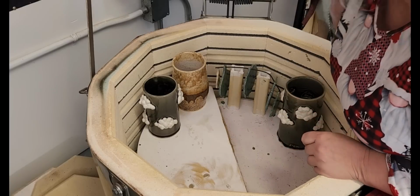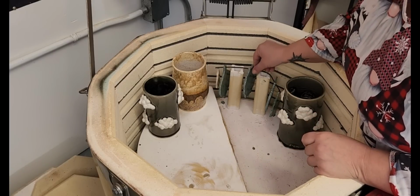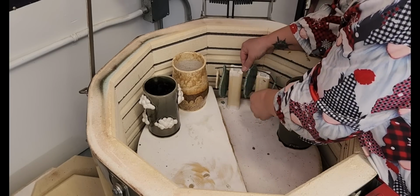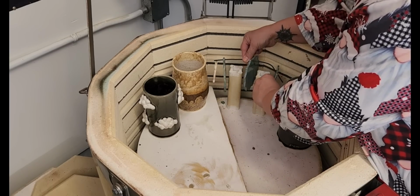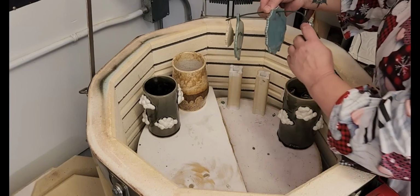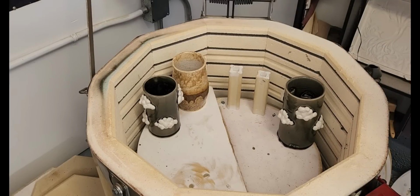Okay, this one actually bent and stuck to the shelf. So let's work that. Let's hope I didn't break anything on the way down. That was definitely way too much weight for this.